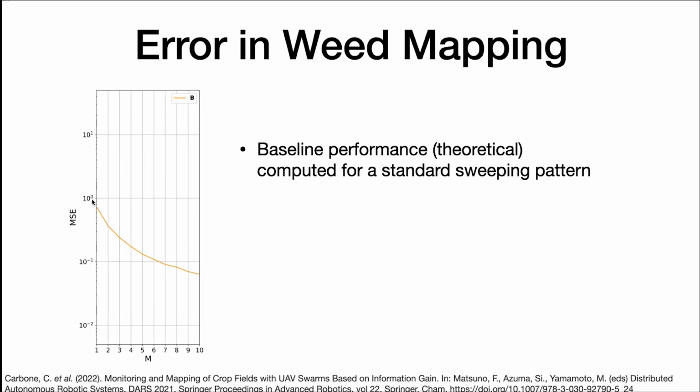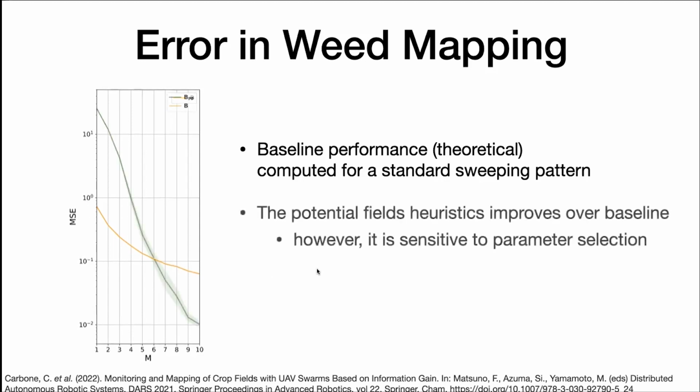So you can see that the more you observe, the more you integrate information, the more the mean square error in the number of weeds present in every cell decreases. The heuristic that is based on potential fields actually starts very badly, but then improves over the baseline when you perform 6 or more complete coverages of the field. So you can have an improvement over the baseline, but late in time. And we know from many experiments that this approach is very sensitive to parameter selection.